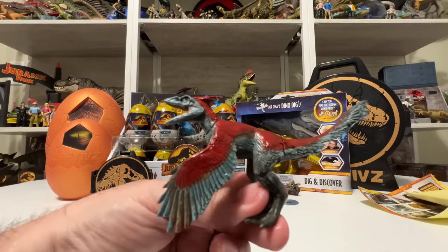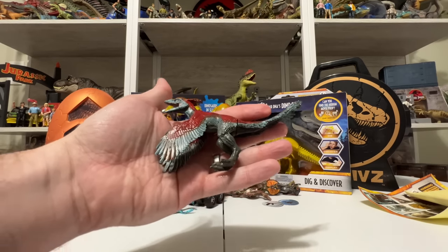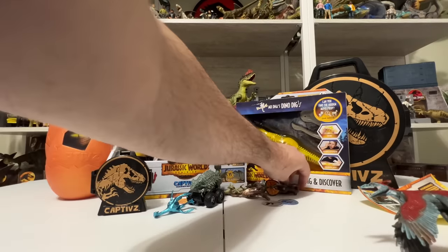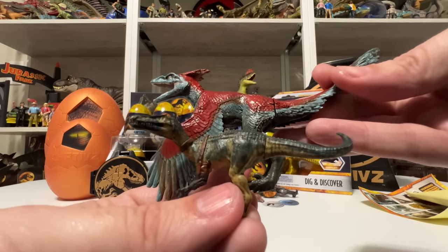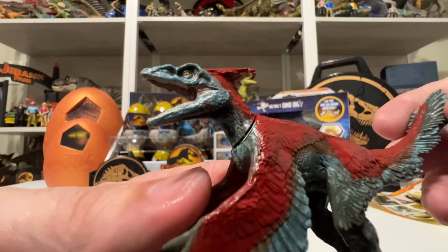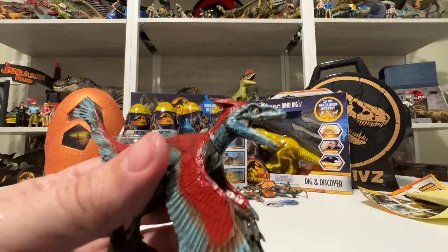Look at this. You see how big this is? I'm going to do a comparison with the figure. Let me grab somebody. But this thing is massive compared to the regular size figures. You can see it's quite a bit larger. And it's got the detail to back it up. I mean, that is basically right there, 100% the Pyroraptor from the movie.